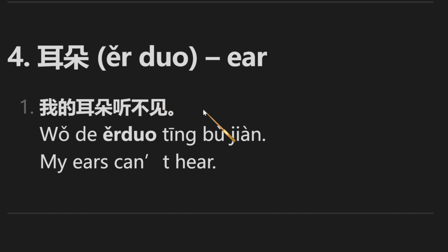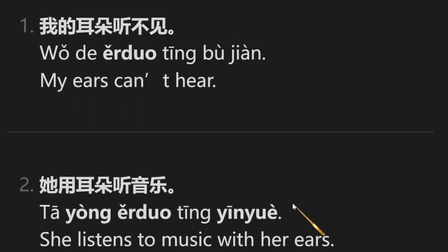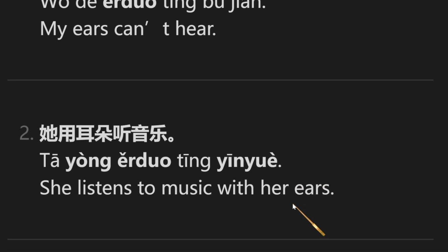听不见 here is 不见 just like completion. Sometimes 听见听不见 I think for now it's still a bit advanced, but still you can see this construction, right? 听不见 can't hear. But you can translate like he tried to hear but not reached his hear. 我的耳朵听不见。For sometimes for grammar, I recommend you to learn by yourself.